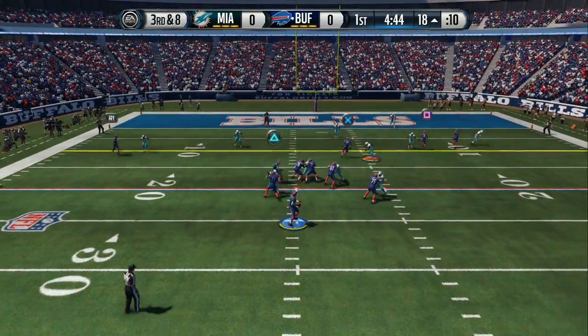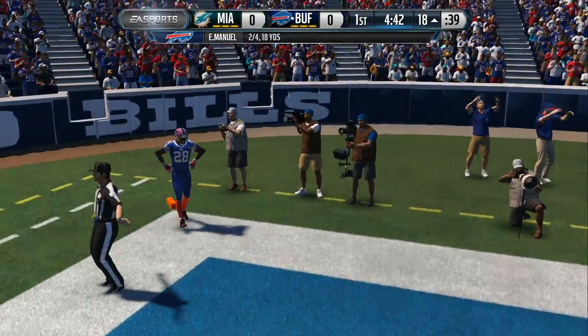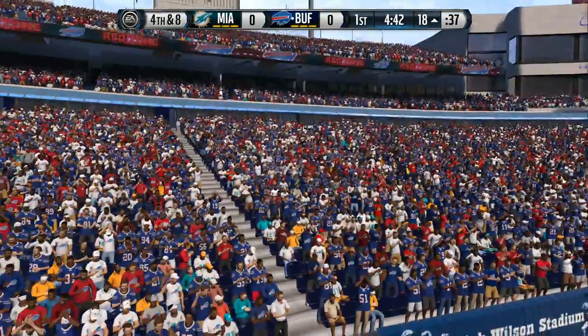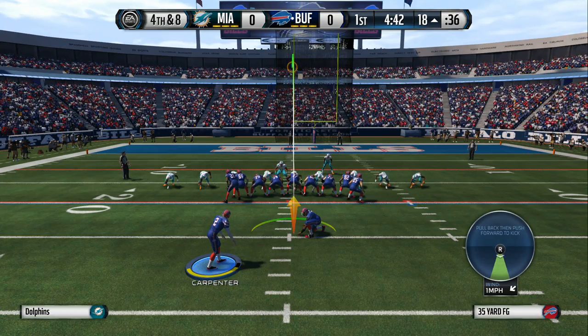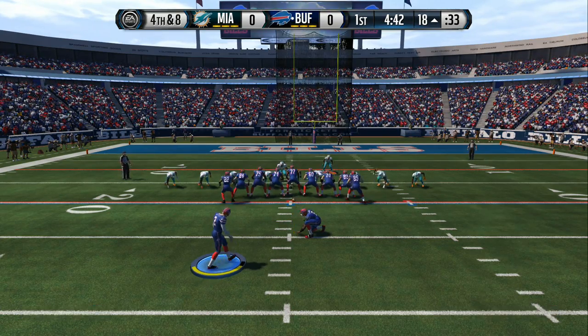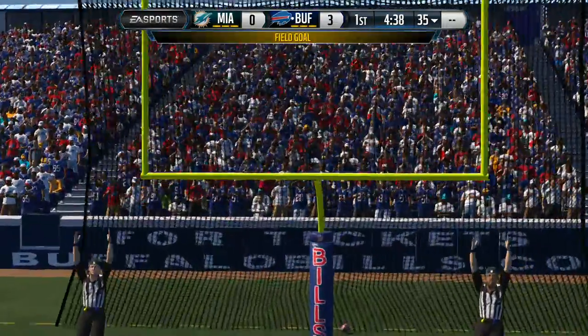Third and 8. Catch this one as it goes out of bounds. Nice job of the defense finally getting off the field. That's what you want to do. Just get the other offense in a third down situation, make the play, then get off the field. Good job. And he puts it through for 3.